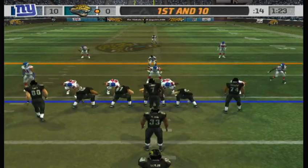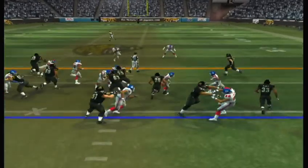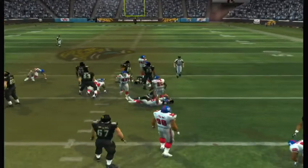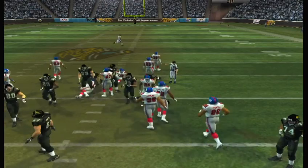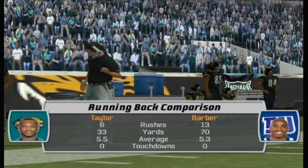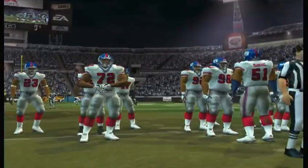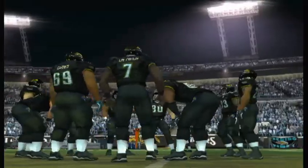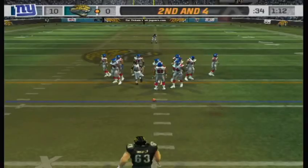First and 10. Taylor lines up behind his fullback in the I. Number 72 is there on the stop at the 36. The best backs in the league average 4 to 5 yards a carry. But there are a lot of things that go into a successful running game. You got to have good play calling, good blocking up front, and a back that can take advantage when he sees the opening. Second and 4.